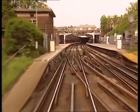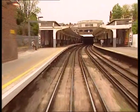On the right, you can see the points merging with our line from the District Line's Ealing Common depot.